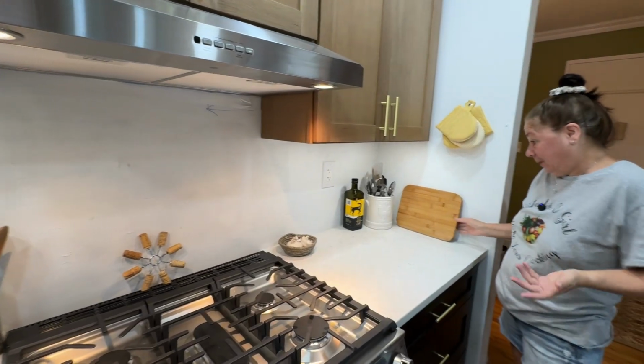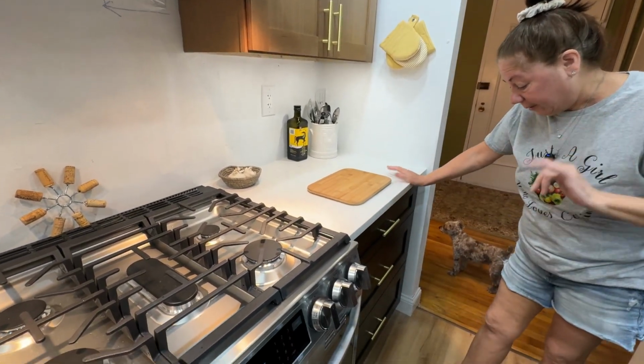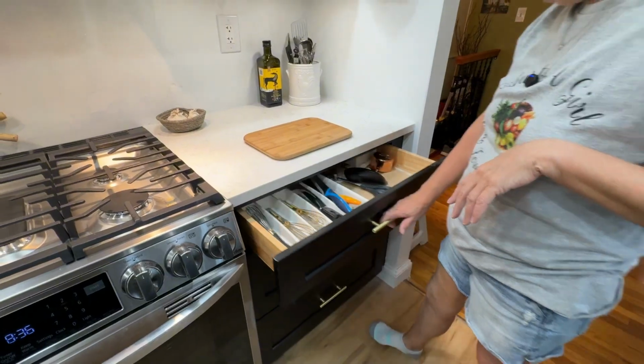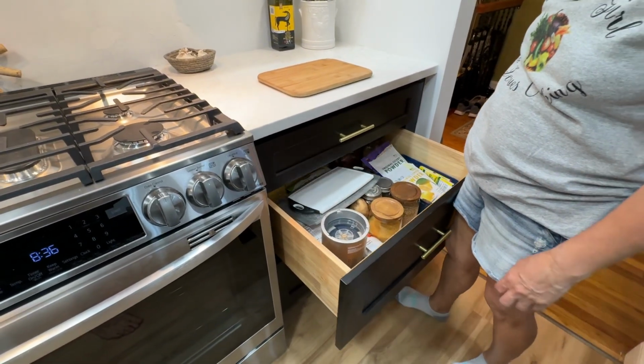This is really all I have for prep space. I had shown you guys, and like I said, I'm going to link the original kitchen video to this video. You're seeing it as I'm speaking, I'm sure. But this is drawers again. This was a cabinet.